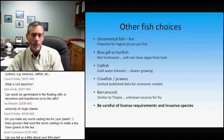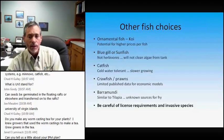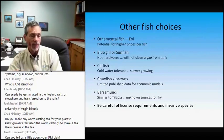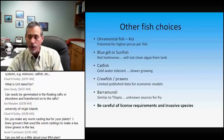We have one individual that has tried it, but I have no direct experience with that. Crawfish and prawns are something that people really like to say that they've got great success with. I don't see any published data on good prawn production. Barramundi is another fish that you'll see. It's similar to tilapia. It's an import issue. Where to get the fry?